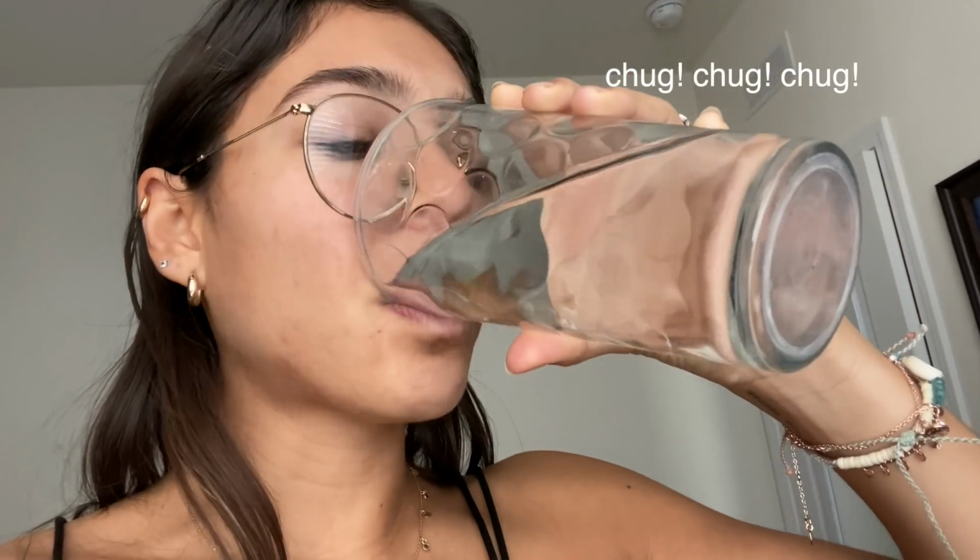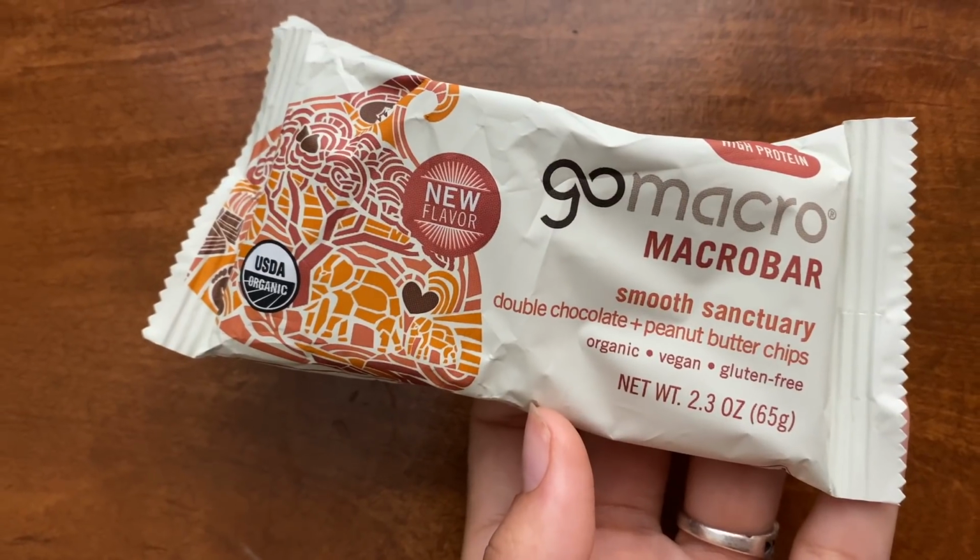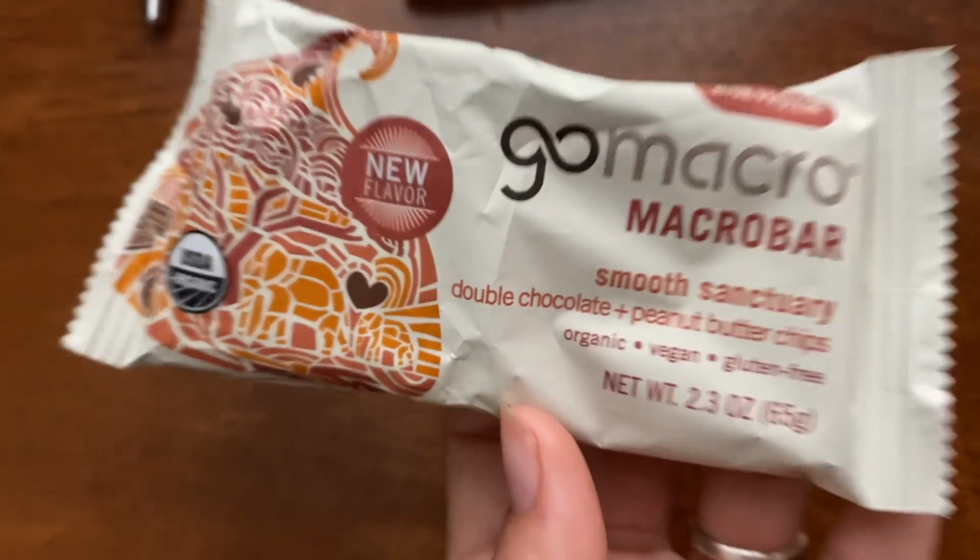Boy, why that fly? I'm having half of this Go Macro bar and also washing that down with a big glass of water. Watch me slam this. Here we go. Oh my god. I can't do this. Literally horrible. Also, this is the flavor I'm having. Boom.